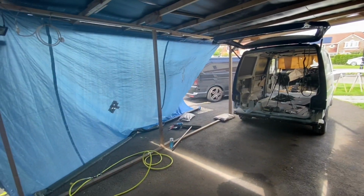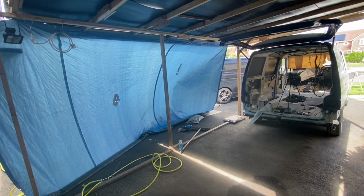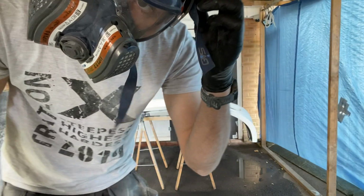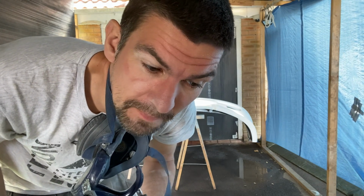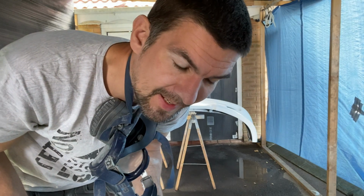Look at the state of this wind today. Right, we're gonna have a crack at spraying. It's windy. My neighbour is trimming the grass. Thanks, John. I've cleared my airline as best as I can, getting water out of the tank and out of the airline itself.